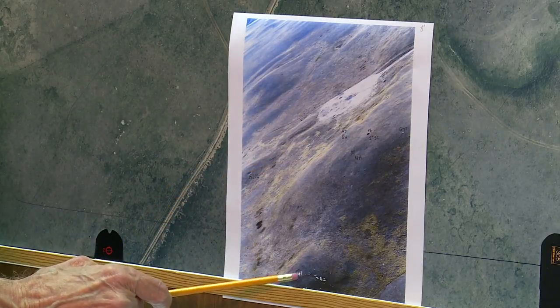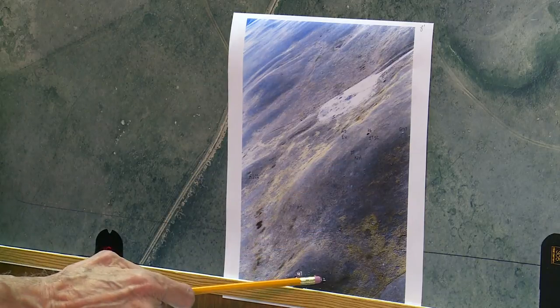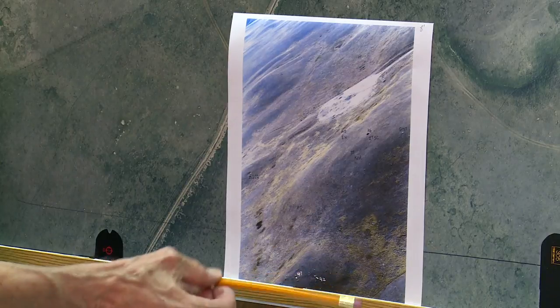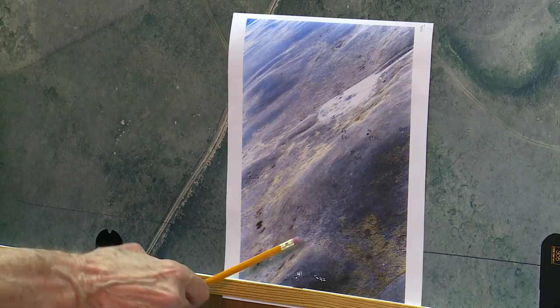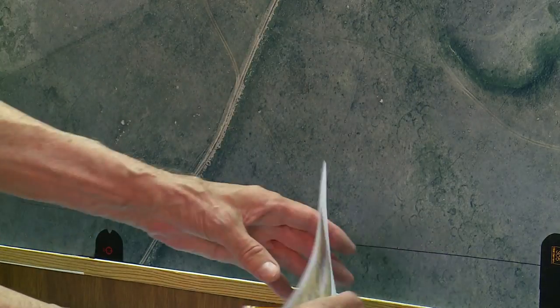There is a knob that is part of the solar calendar to the north-northwest, and there are two more rocks part of the solar calendar. They moved dirt here, here, and they moved dirt up onto this knob as well. So I'll show you an aerial photograph of that zone.